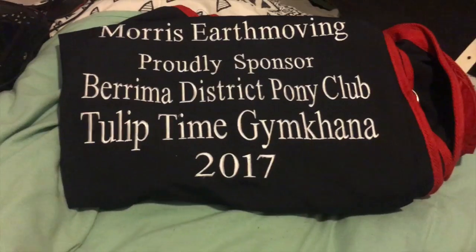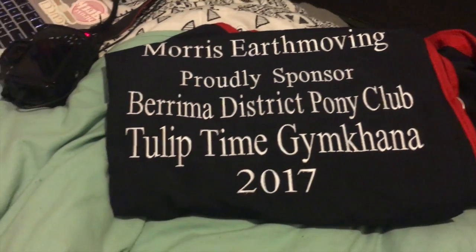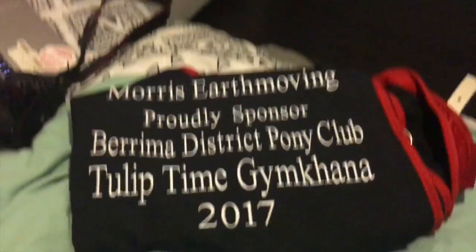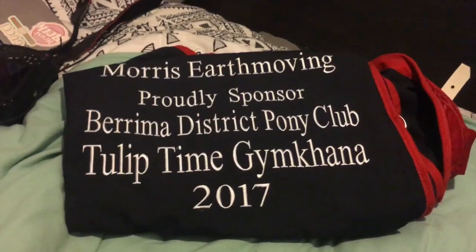It's a bit big on Jet, but that's all good, because I can use it over other rugs, or I can just put it somewhere in my room. I don't know. But this is our very first ever rug. And I'm very happy with this year, right?